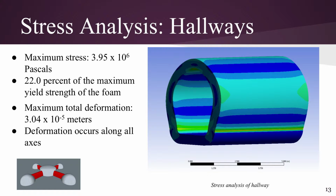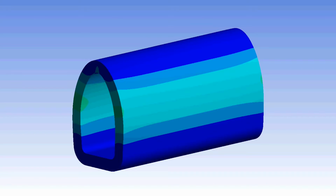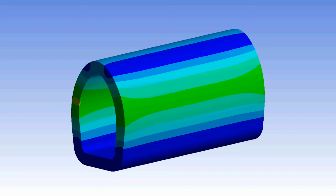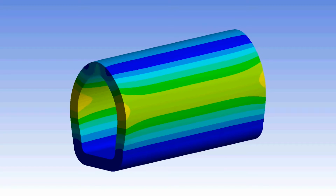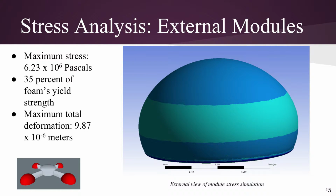So for the deformation of the hallways, as they reach equilibrium, the external gravitational force of the regolith pushes down on the structure, making it bounce slightly inward as the middle of the walls bulge outward a little. Next, the external modules.